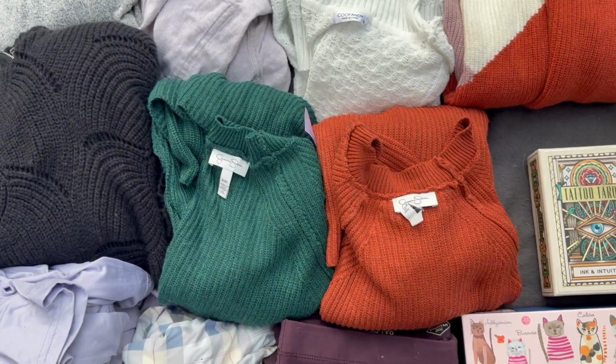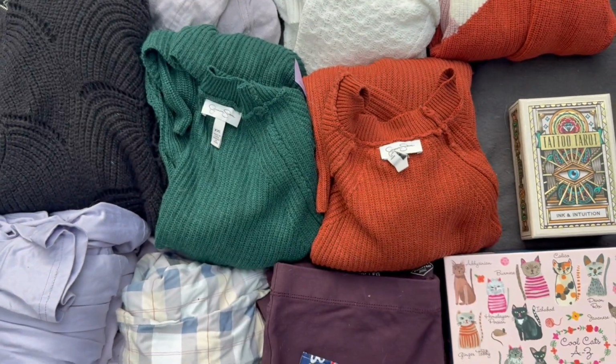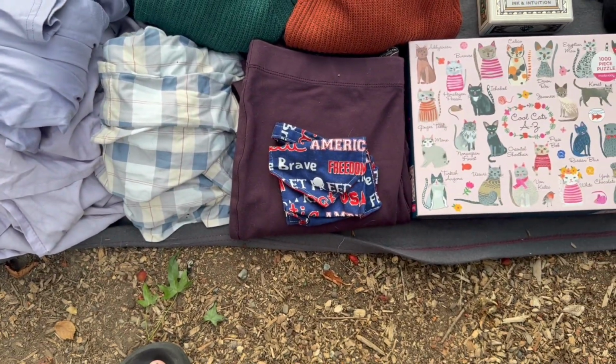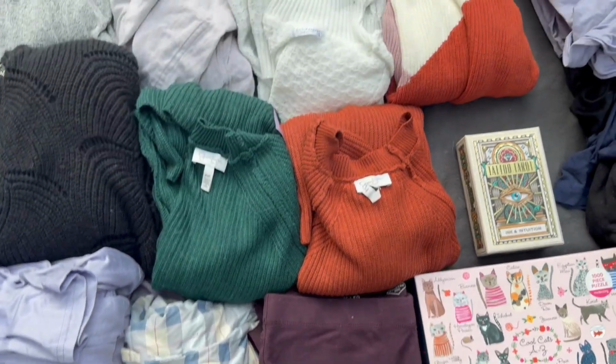Essentially, it was by a dumpster. So those will be thrift store donations. They're super nice. Got a nice little America Freedom coin purse bag at the front here. I'm kind of going out of order here.